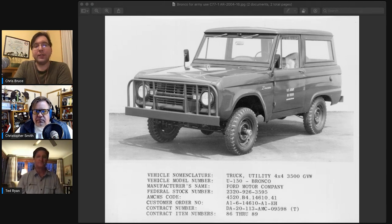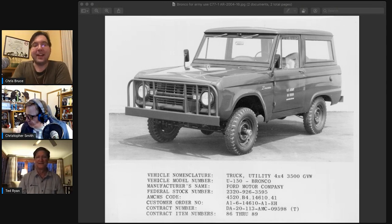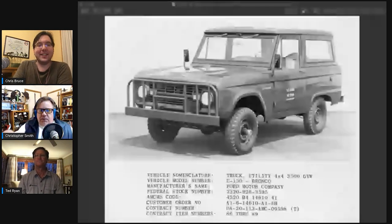Honestly, I never knew that was even a thing that could have happened. And the irony that Ford had such a big role in the original Jeep, and then the Army poo-pooed this. Hey, that's life, that's military contracts. Who knows what the decision was?